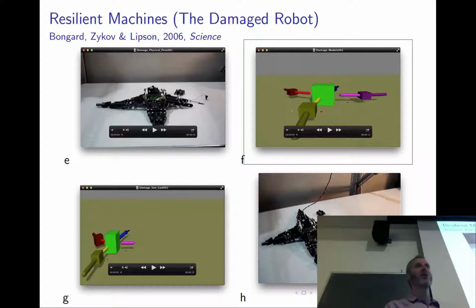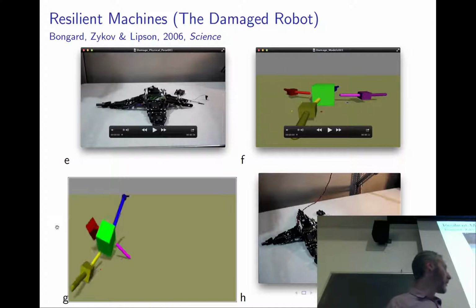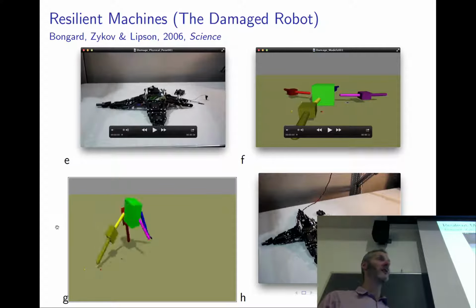doesn't work anymore. Remember that the physical robot is evolving a bunch of ideas. Now that that idea doesn't work anymore, evolution throws it away, and new ideas start to evolve and take its place. And the robot comes up or evolves this idea, this way of moving.